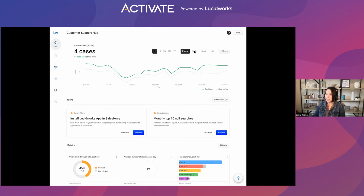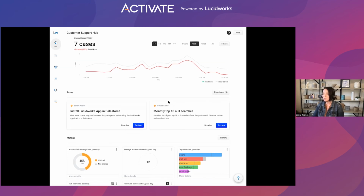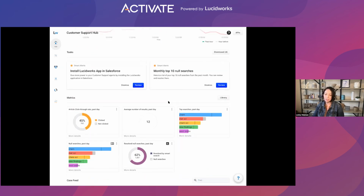And I can go in and look at different channels too. So depending on what channels your support department supports, you can come in and select web or phone, for example. As we scroll down here, we're also showing you additional operational metrics that might be important to your department, things like top queries that agents have performed, the click-through rate on results that have been provided to them, null queries as well. And I can take this information and that might give me some feedback. If I'm receiving null queries about a specific topic, then I might want to create knowledge articles for my agents surrounding that topic as well.